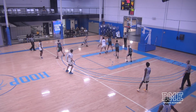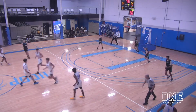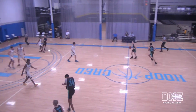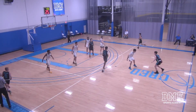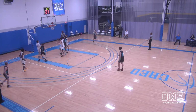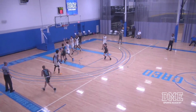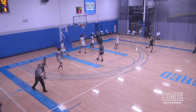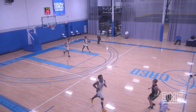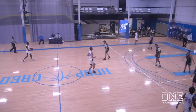Good movement. Logan attacking baseline. Tough shot by Logan. Nice strong take from him, and he's having a heck of a game today for DME. DME is now down by 2 points, 54-52. Combine really doing a good job offensively, and there's an offensive rebound. That can't happen. And Alforvius is down there being penalized with an easy bucket by number 22, Jeremy Campbell from Geneva, Switzerland.